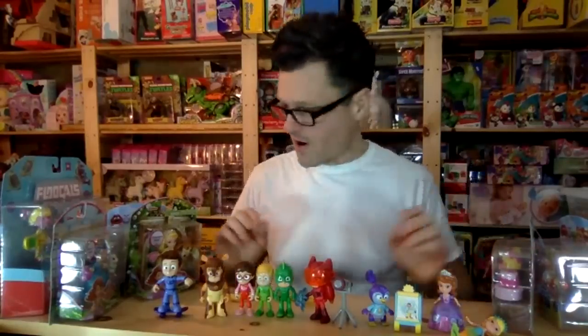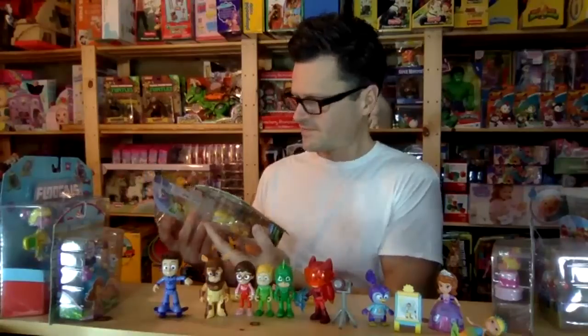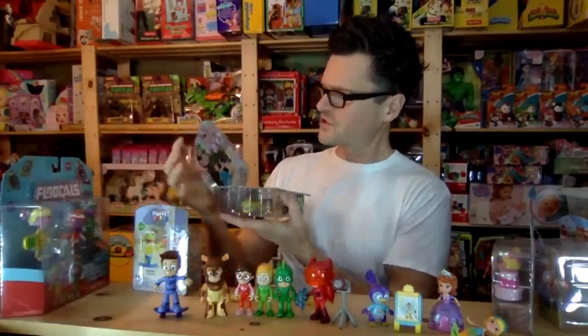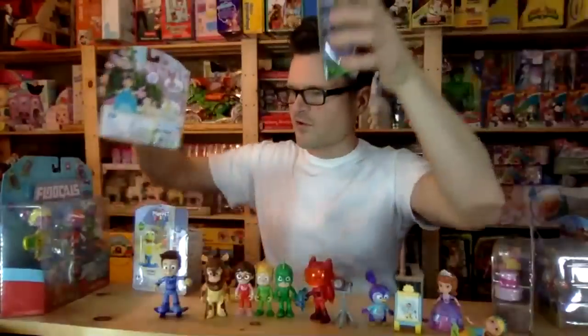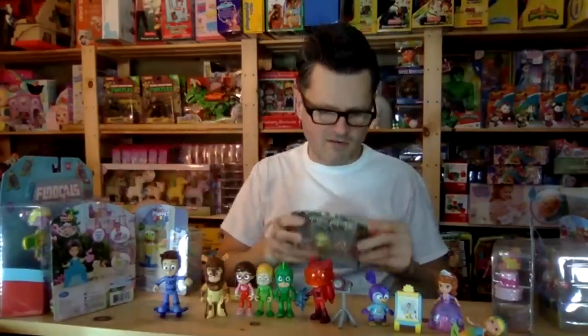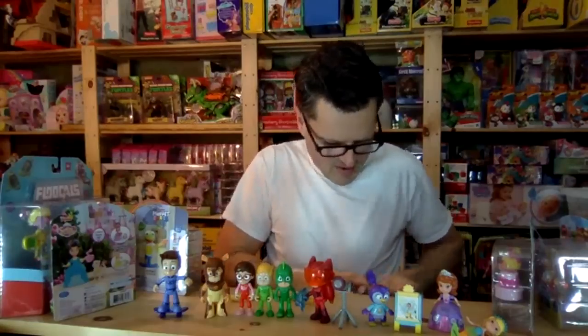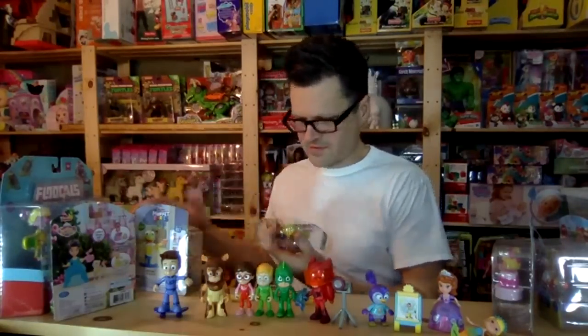Okay, so I'm going to open up one of these ones. Maybe it says on the back. On the back it shows Sofia and a bunny, and I really regret not getting that one. The only reason I didn't get it was because I already had Sofia and I already had the bunny, and I was trying not to buy everything. But I wish I would have got the whole set.